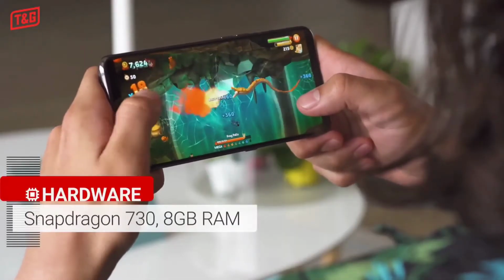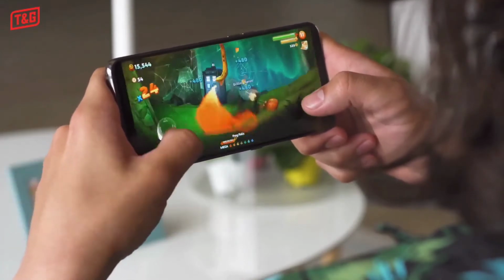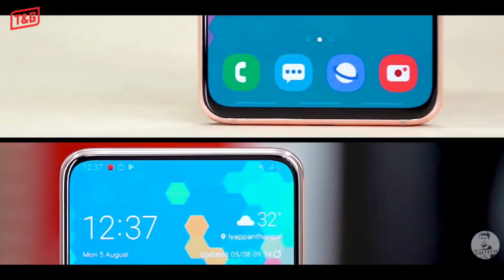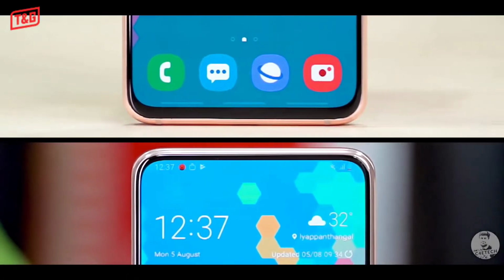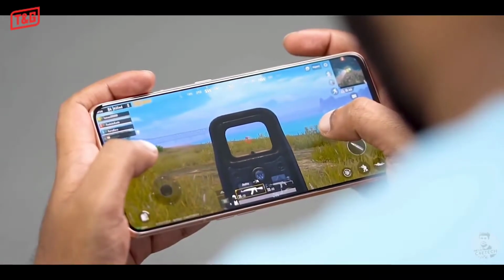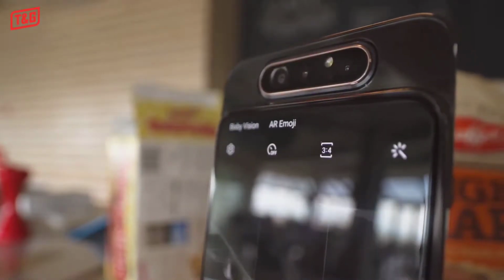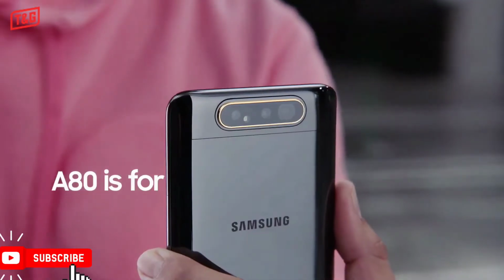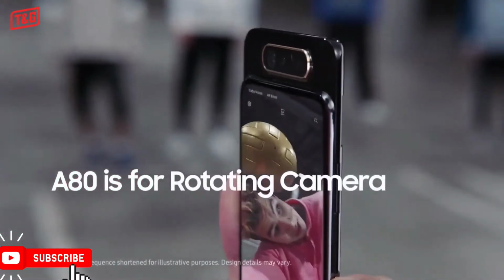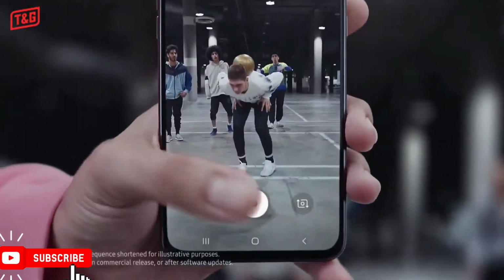Samsung Galaxy A80 is powered by a 1.7 GHz octa-core Qualcomm Snapdragon 730G processor that features 2 cores clocked at 2.2 GHz and 6 cores clocked at 1.7 GHz. It comes with 8 GB of RAM. Samsung Galaxy A80 happens to be the first smartphone to launch with a slider mechanism along with a rotating camera. The whole point of the rotating camera on the Samsung Galaxy A80 is so you can utilize the same great cameras on the rear of the phone on the front.